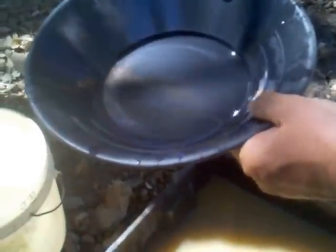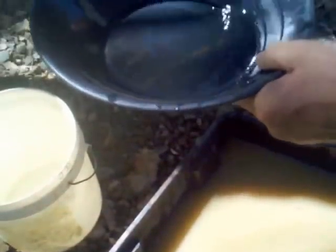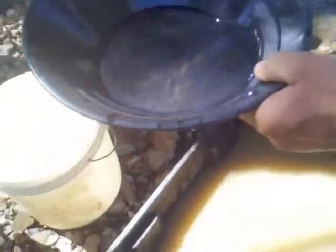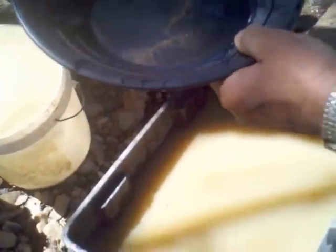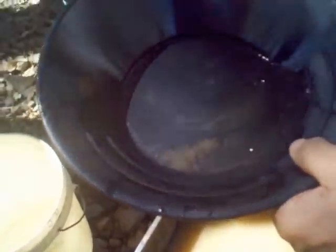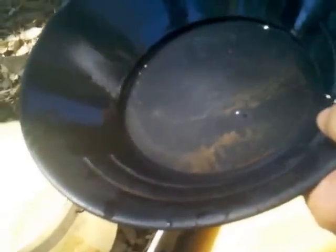Alright, John is doing his final swirl on the second bucket of material from a different spot. It looks like that first spot was the good place there. There we go. We got some small gold, but all right, let's get it into the sunshine completely. There we go. All right, there's John's gold from the second bucket. Not as good as the first bucket, so now we know where to go dig again. Yeah, definitely. That's the name of the game.